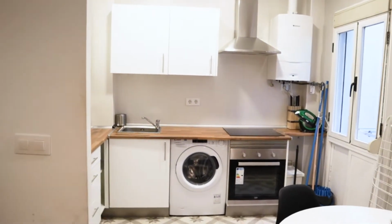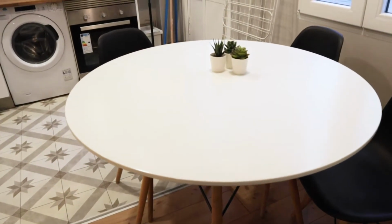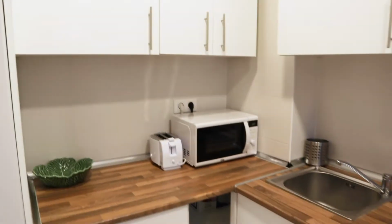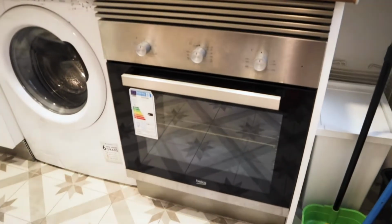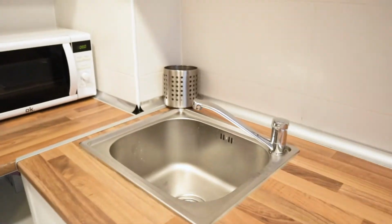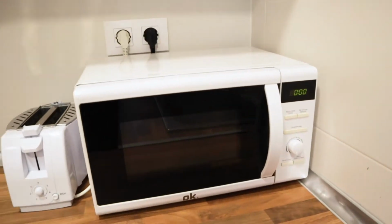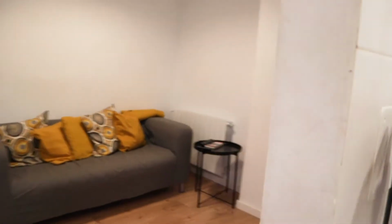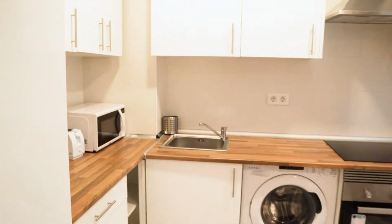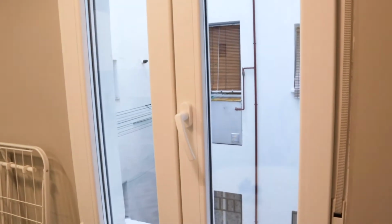In front we found the kitchen with the dining table. The kitchen totally equipped: oven, stove, washing machine, sink, microwave, and the fridge. That's the kitchen. Two windows with interior view.